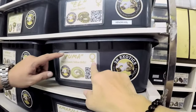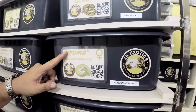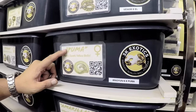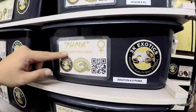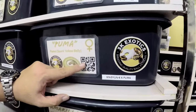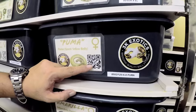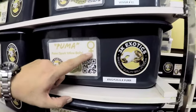This is the name we gave them for communication purposes between me and Andoy, so it's easier to identify a specific snake because of the name. But this is their actual morph, and this is their actual picture when they were small. We placed the QR code, which was produced by an app I use to maintain my snakes. It's called Reptiscan.